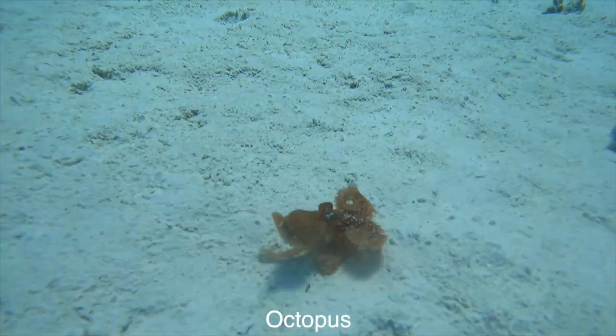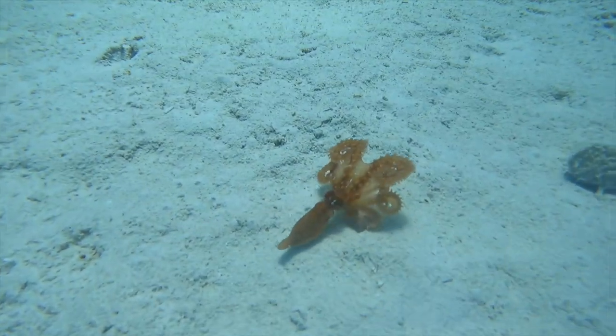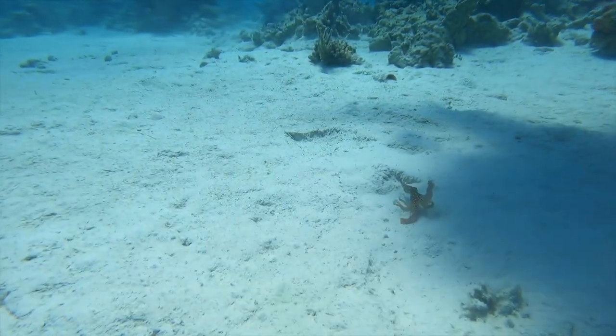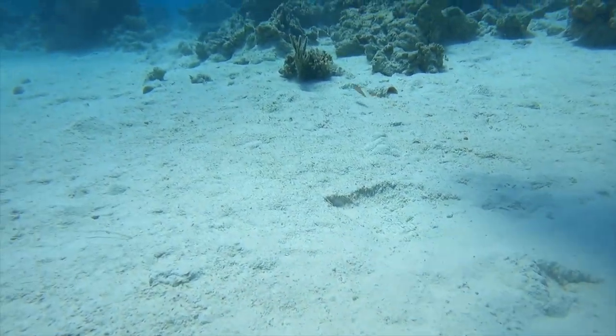Obviously not that quick. Then we came across this little guy. It's a little type of octopus, and I couldn't really tell if it was an octopus or a squid with the way he started swimming at one point, but he's definitely an octopus, and it was really cool to watch him roam around on the ocean floor.